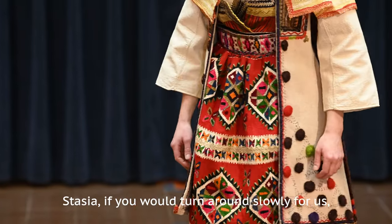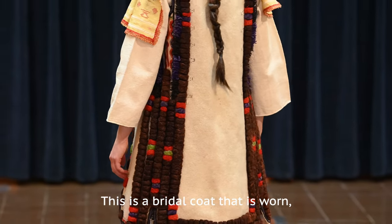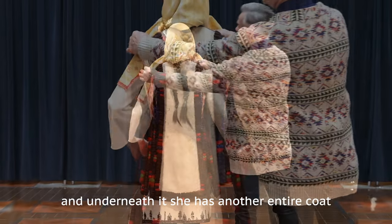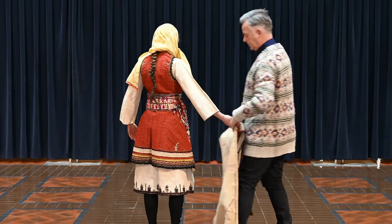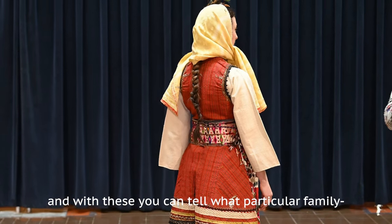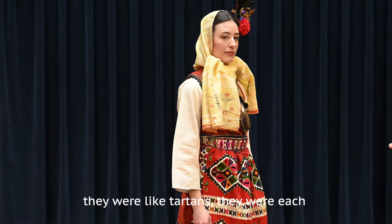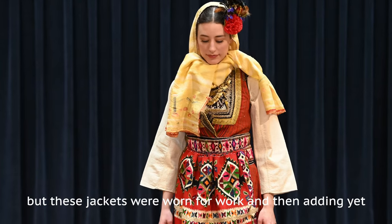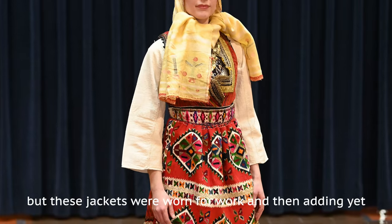Stasia, if you would turn around slowly for us so we can see your coat. This is a bridal coat that is worn. And underneath it, she has another entire coat. And particularly with these, you could tell what particular family. They were like tartans. They were each the stripe, plain. Sometimes they had a slight plaid, but these jackets were worn for work every day.